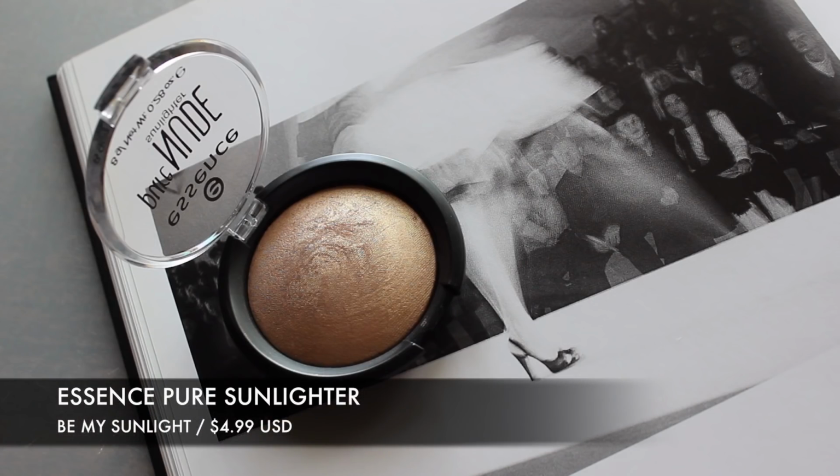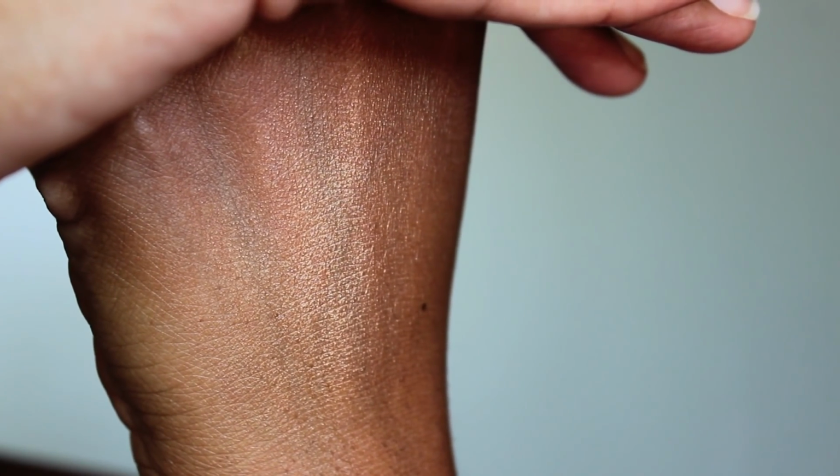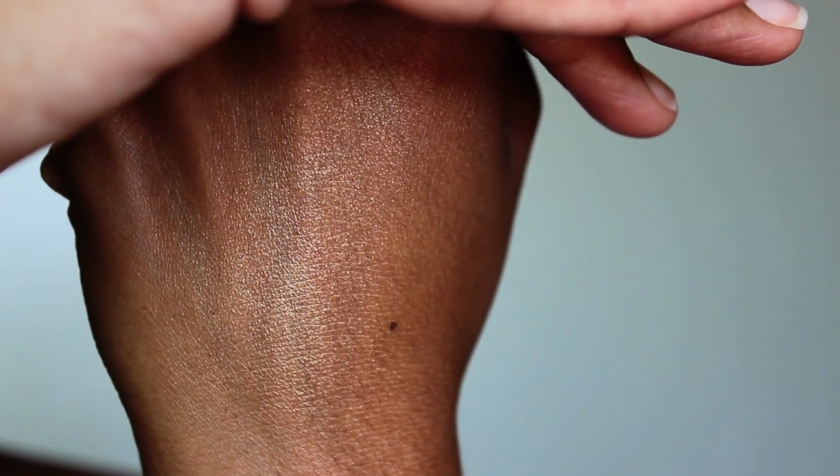My last highlighter is from Essence. We're back at the drugstore again. This is their Pure Nude Highlighter, and this is in the shade Be My Sunlight. Now they have expanded their shades, and they have this one for darker skin. That just gold, that deeper bronze with gold mixed in. It's just beautiful. There's no glitter. There's no chunks. It really is smooth on the skin and very flattering.